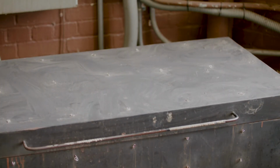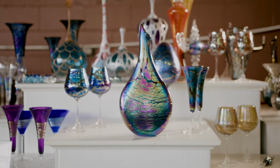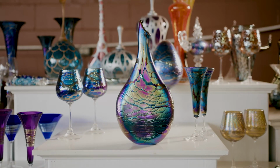The annealer is at about 1,000 degrees, and throughout the day, all the pieces I make will go into the annealer. And then overnight, it will cool down, and tomorrow morning, you'll have this lovely bit of art glass that is being shipped to Santa Monica, or Des Moines, or New York.